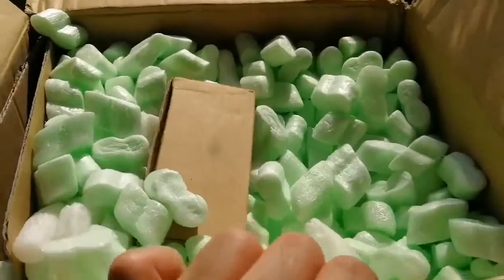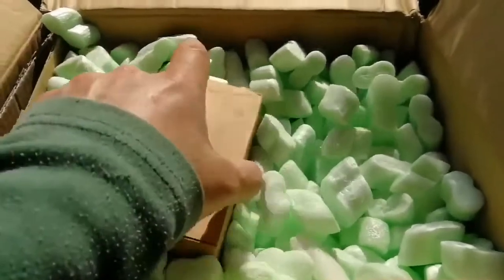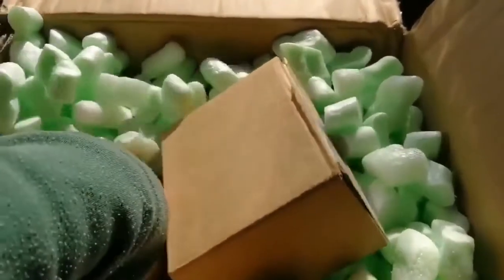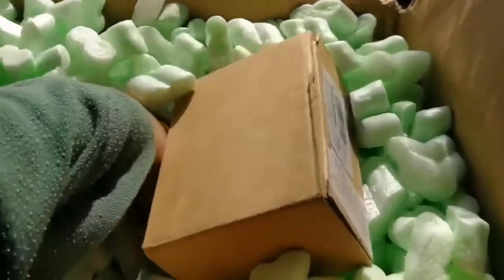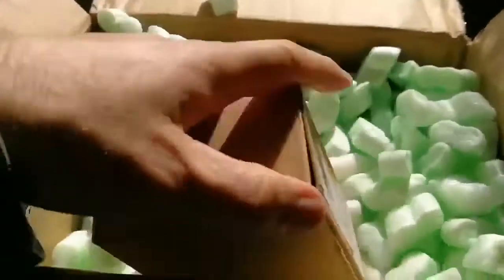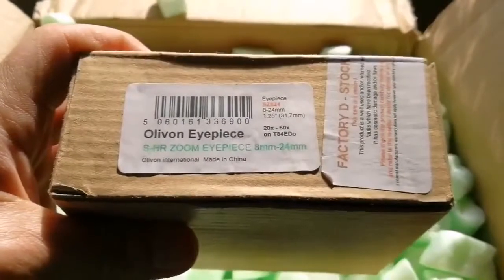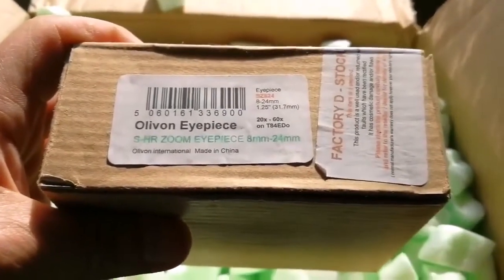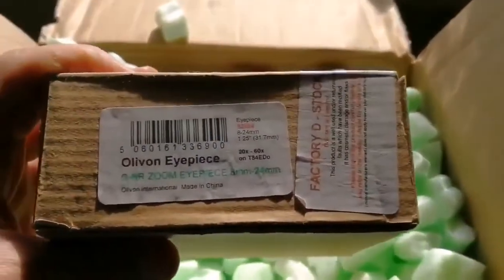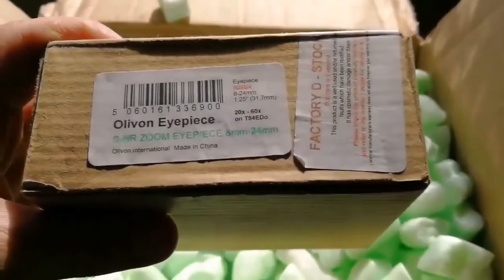I have purchased several eyepieces from a company new to me called Northern Optics. They posted it yesterday and it has arrived today, so I'm really delighted by that. And what is inside? This is the Olivon SHR zoom eyepiece, 8mm to 24mm. I bought this for £35, it is on offer and was really good.